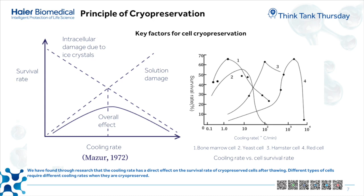For example, for the bone marrow cell, the best cooling rate is 1 degree per minute to ensure the optimal survival rate. For the yeast cell, it's about 10 degrees per minute. And for the hamster cell, it's 100 degrees. And for rat cell, it's about 1000 degrees per minute.